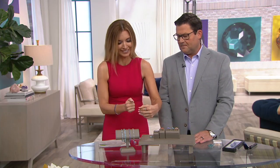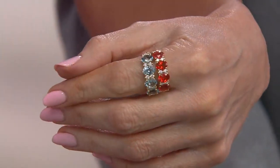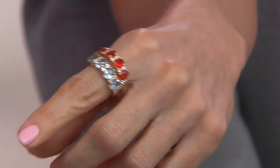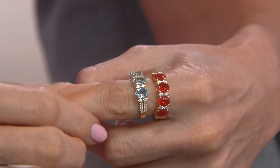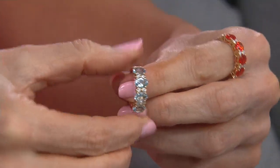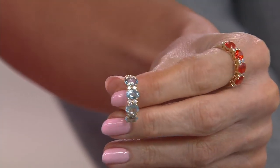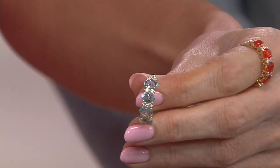Come on in. And I'm stacking them up too because I understand some of you are stacking it maybe with another ring that you already own. But look at the Aquamarine. Talk to me about this, because I think we can go from milky aqua to this, oh my gosh, will I ever own anything else like this in my lifetime, Aquamarine?